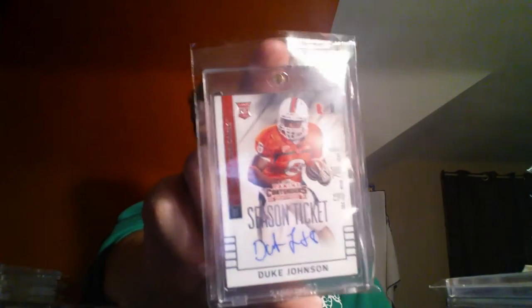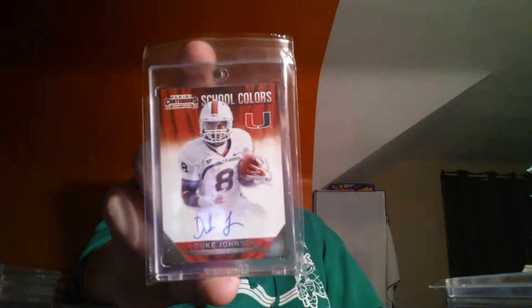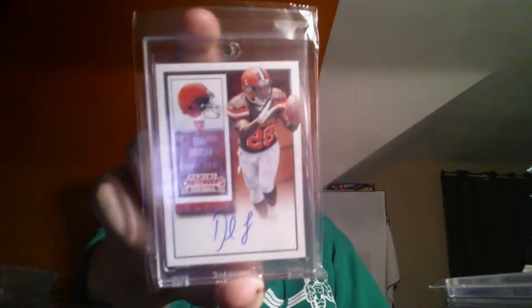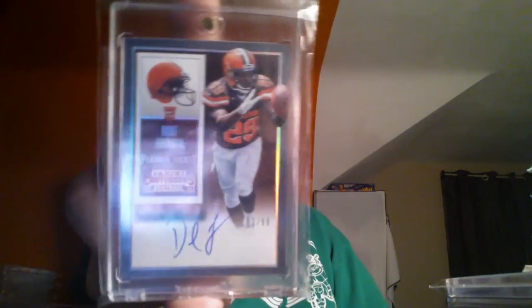Now contenders. We got a bunch of contenders. I got us college contenders. I got his school colors. Regular contenders, rookie ink out of 99. Regular contenders. Definitely going to be stocking up on these. And the big one from there. The playoff ticket out of 99.